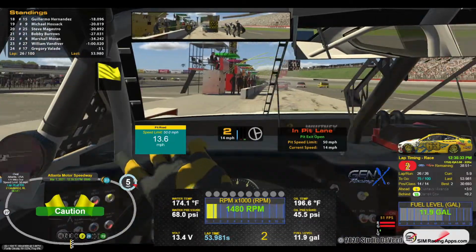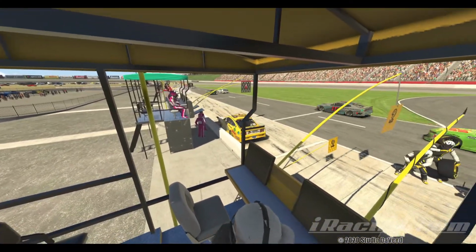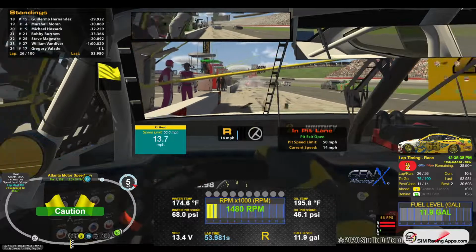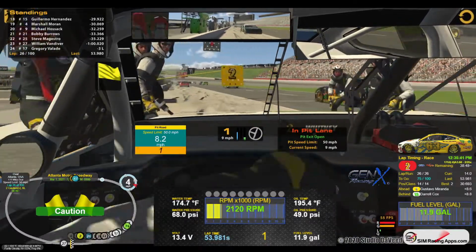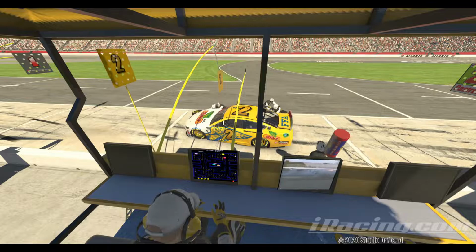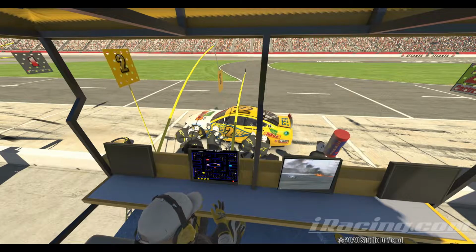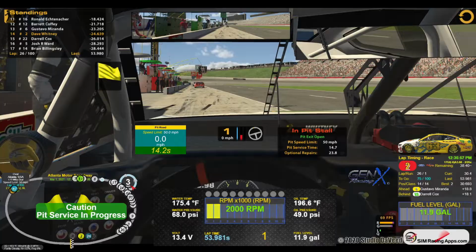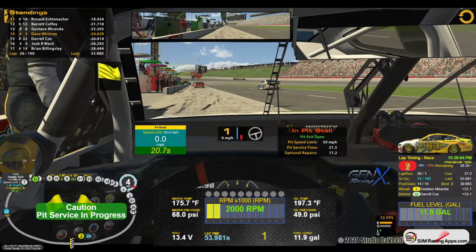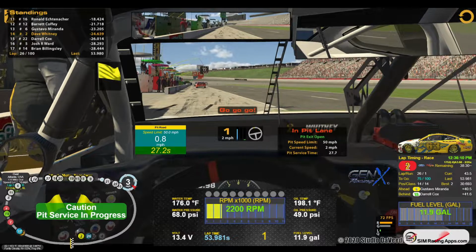5, 4, 3, 2, 1. Ooh, stop. I missed it. We'll go ahead and take the optional repairs. I'm at the back of the pack. Long pace lap times here, so. Okay, I'm at the cutout here. Remember that. Go like hell, hard.